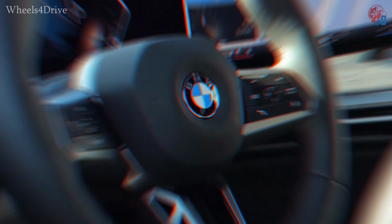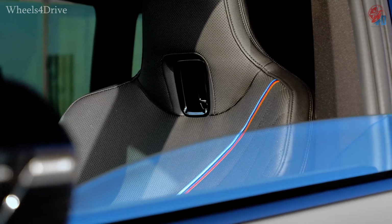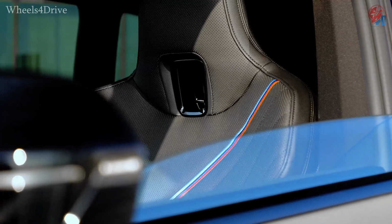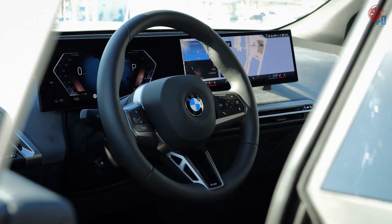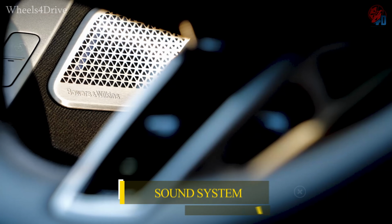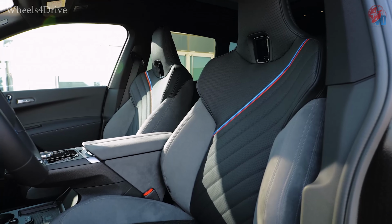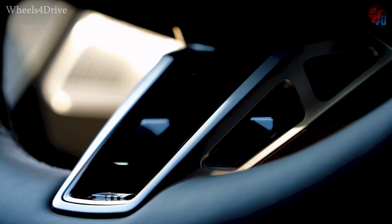Space? Front seats are throne-like, but taller folks in the back might wish for more headroom. And while the build quality is impeccable, some rivals like the EQS SUV offer even more rear legroom. Still, that optional 30-speaker Bowers & Wilkins sound system? Pure ear candy if you're willing to pay extra.